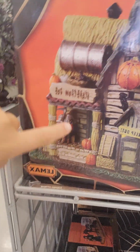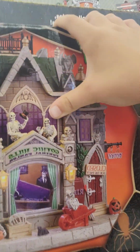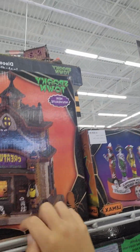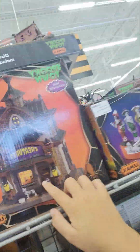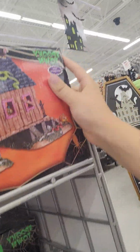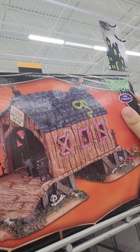Here we go. The first thing that I see is Spooky Town. Keep out. Scarecrow Joe? Gothic Hills Funeral Parlor. There's skeletons, that is so cool. Creatures of the Night Pet Shop. Oh my god, that's so cool. I'm not gonna say that fashion show, because I'll probably mess it up. Danger. Enter at your own risk.